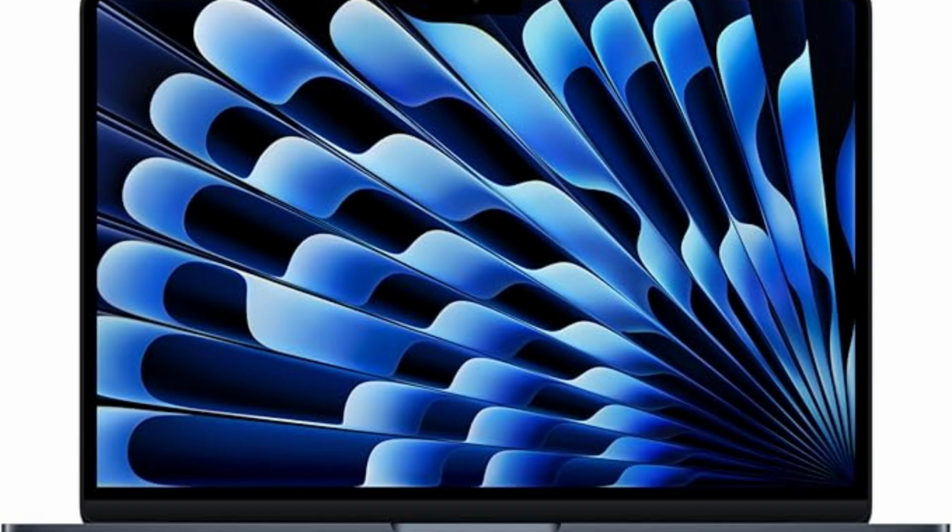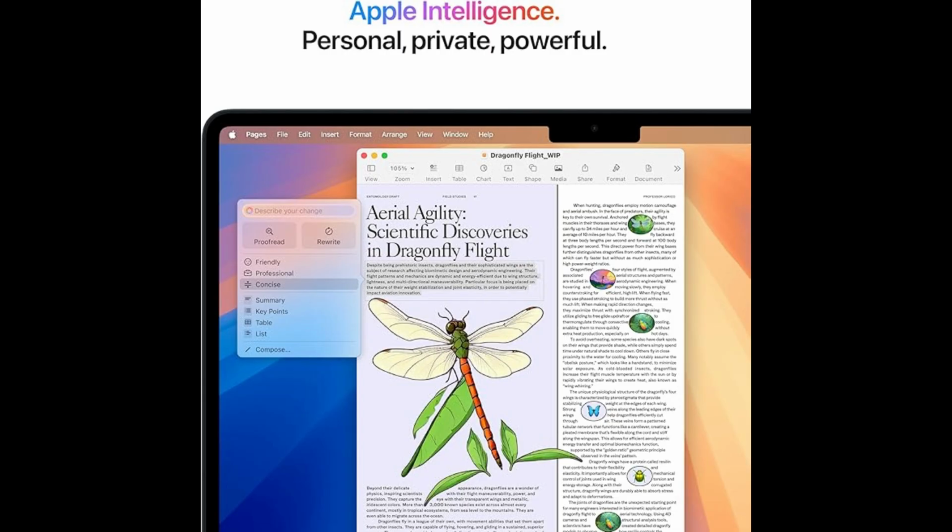So if you're ready to upgrade your daily tech game, this MacBook Air is a top-tier choice.